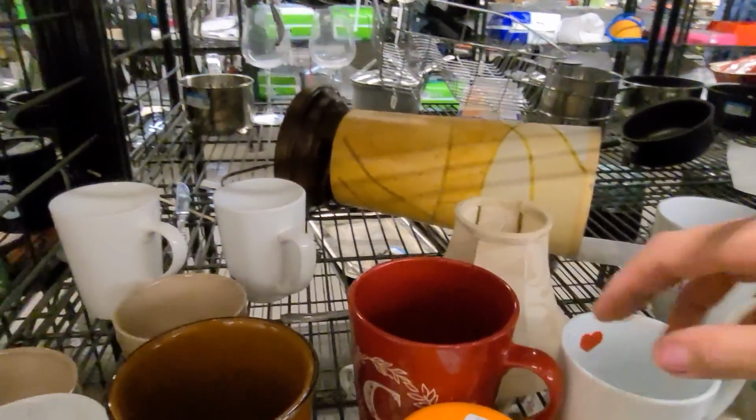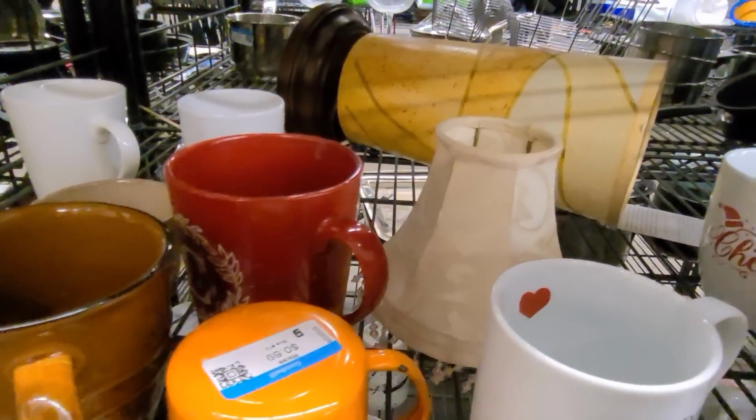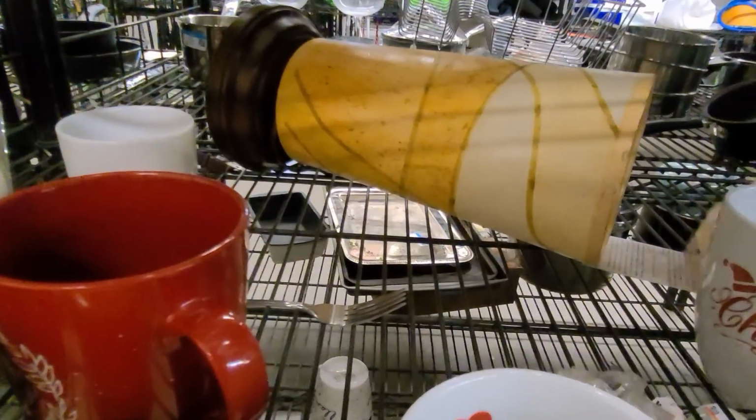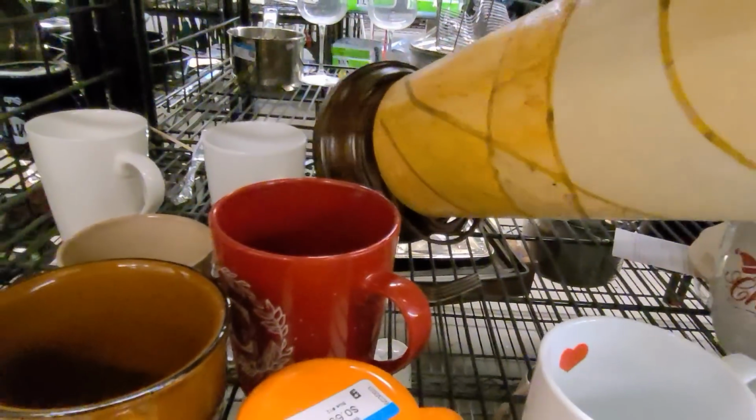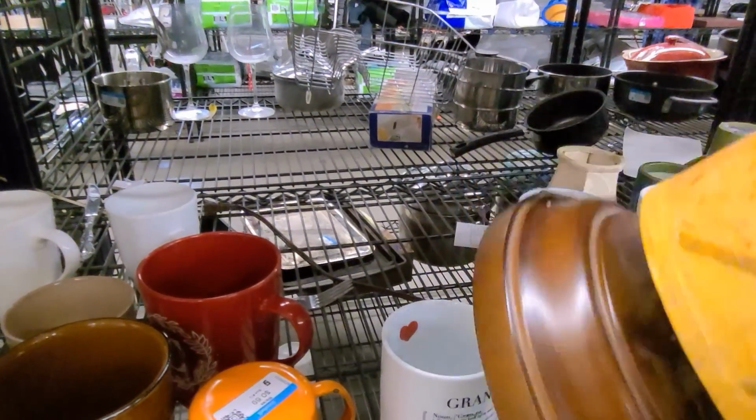Here is a perfect example of why you should check every single shelf of your thrift store. Hiding back here in the mug section is an amazing vintage fiberglass table lamp.